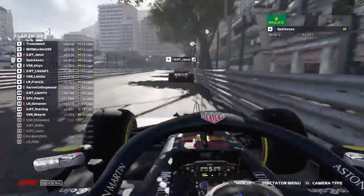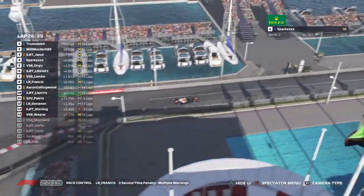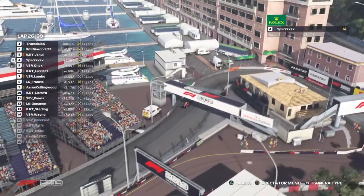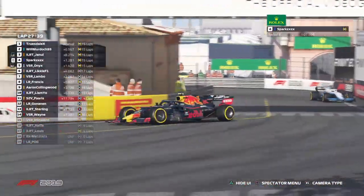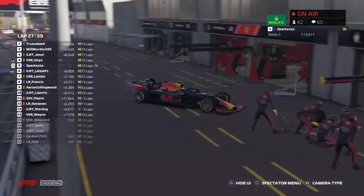So Sparks, no attempt at an overtake into the Nouvelle chicane. Oh, he's clipped the wall, and a bigger impact as well on the exit of Tabac. That's the problem. If you hit the inside of Tabac, the car will naturally be spat out onto the exit wall as well. I don't really want to see this camera angle. Has he got front wing damage? He has. He's in the pits end. So Sparks' opportunity for podium is gone. And it's a gift to Onyx, now up into P4.